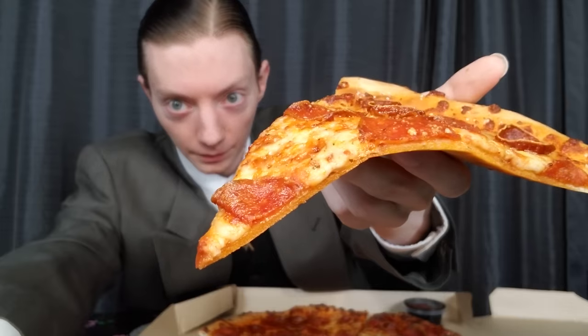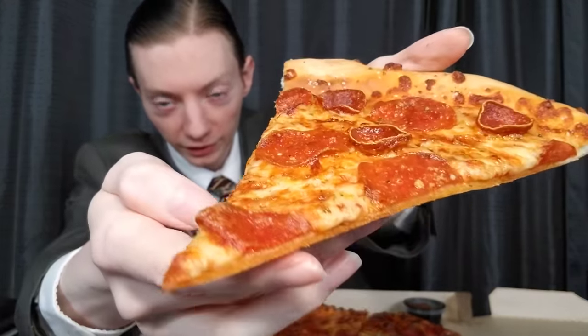We'll get a closer look at the pizza. You could see it's that thin crust, crispy, big slices.